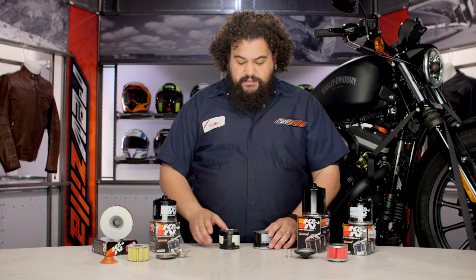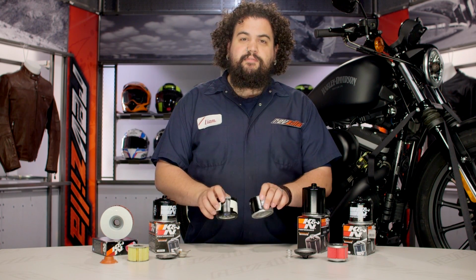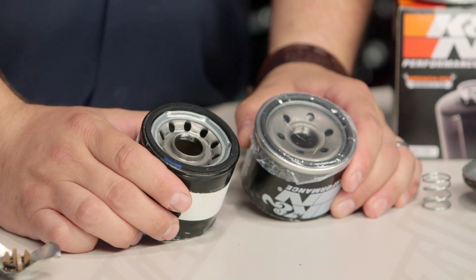The final piece I'd like to talk to you about, again, it's just a little detail, but it seems that the devil is in the details. When we flip over the other side of the cans, you'll notice that one of these is covered and one of them is not.